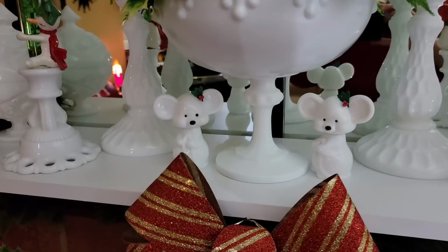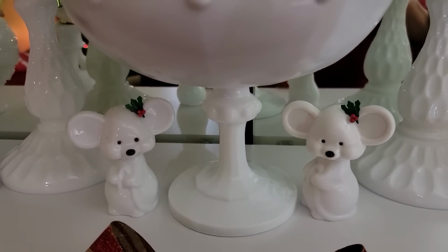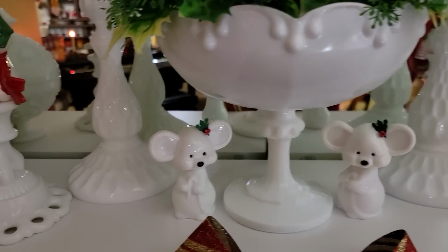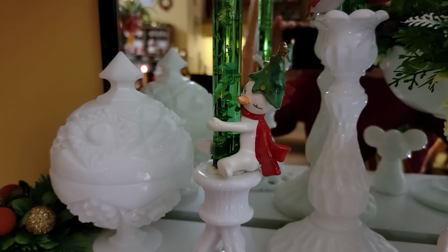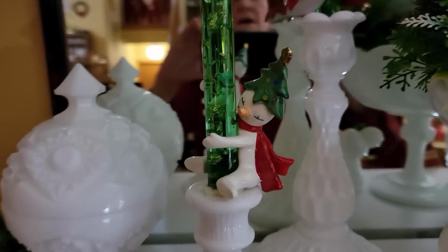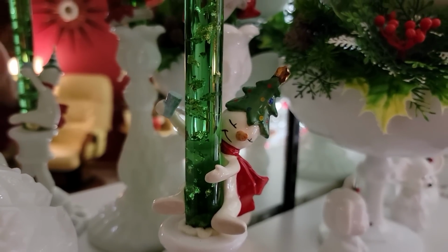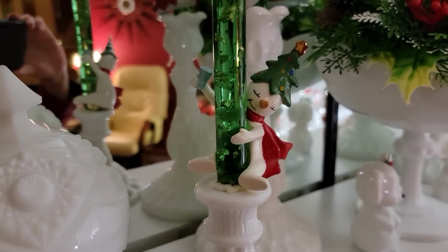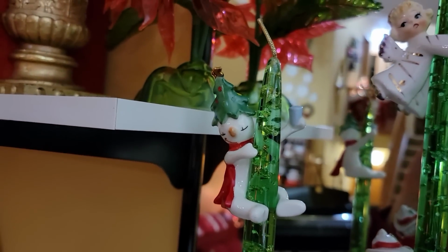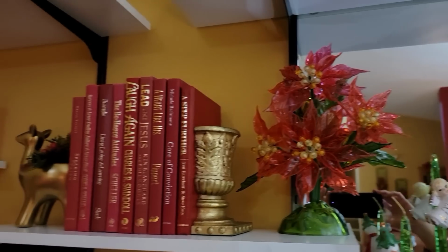And these 2 mice I think are adorable. I found them a year or 2 apart. They are by Avon. Couple dollars a piece probably, or less. And here's a Holt Howard candle hugger. He's toasting the new year, probably. They both look like they've had a little too much. They're snowmen. I don't know why they're wearing a tree on their head, but he's got a cup in his hand too. So that is a repeat over here.